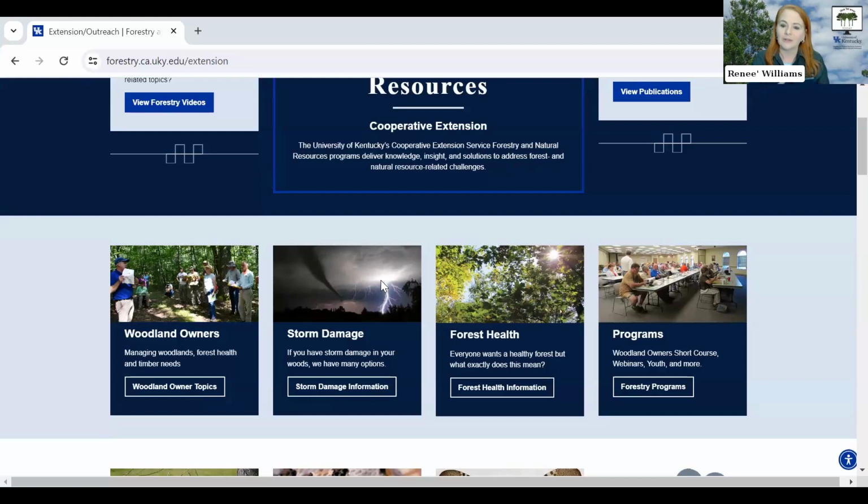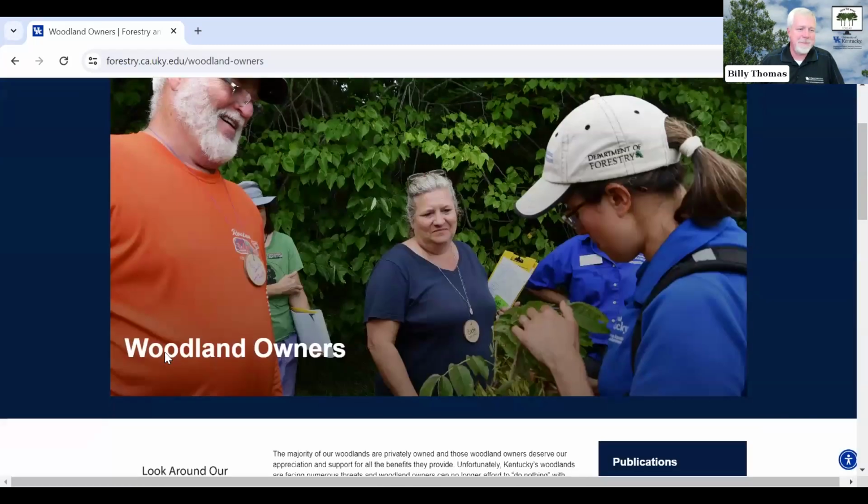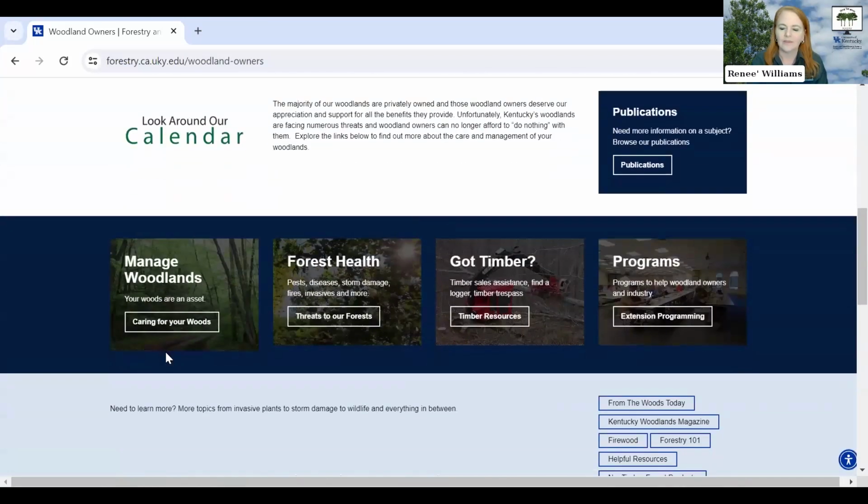So let's move on to a little section that's near and dear to Billy's heart. As you can see, Billy's standing right there, and that would be woodland owner topics. So can you see that, Billy? Yes. Good. Okay. So, we have several, and there are a whole bunch more, obviously, that's on here. But you can see there's managing your woodlands, forest health, if you have timber, and then programs. And we're going to kind of touch on a little bit of each of these, and Billy can kind of chime in on anything he'd like to talk about.